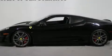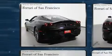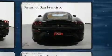You can expect a lot from the 2008 Ferrari F430. This two-door, two-passenger coupe still has less than 15,000 miles. It features an automatic transmission, rear-wheel drive, and a powerful 8-cylinder engine.